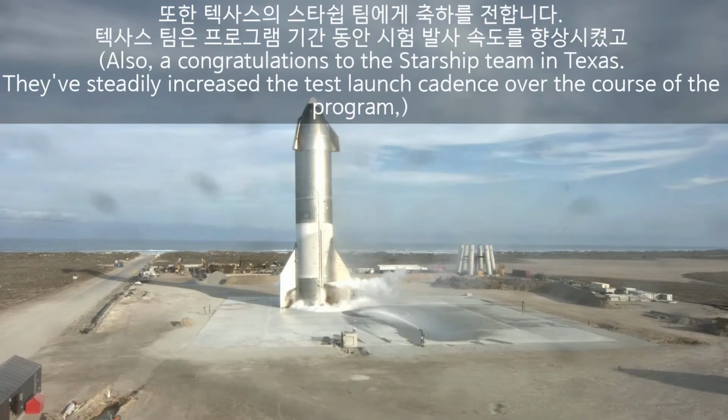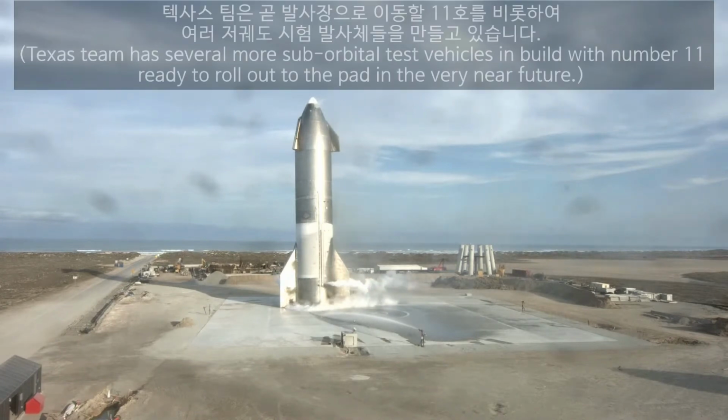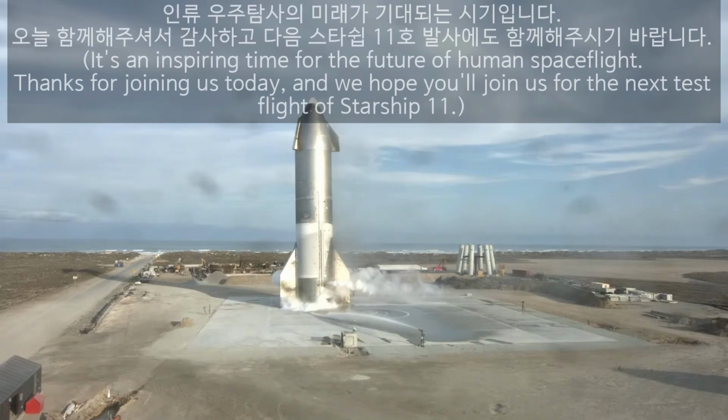Also, a congratulations to the Starship team in Texas. They've steadily increased the test launch cadence over the course of the program and have delivered some of the most exciting test flights many of us have seen in a long time. The Texas team has several more suborbital test vehicles in build, with number 11 ready to roll out to the pad in the very near future. It's an inspiring time for the future of human spaceflight.